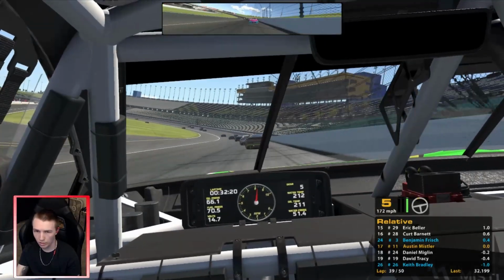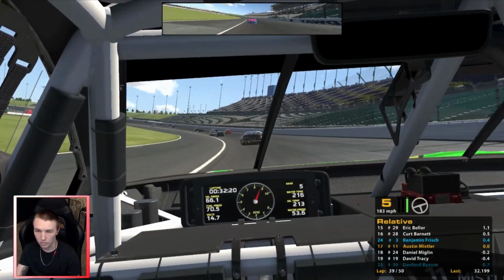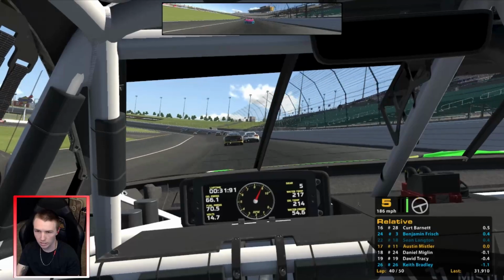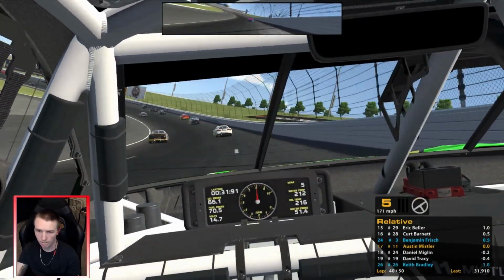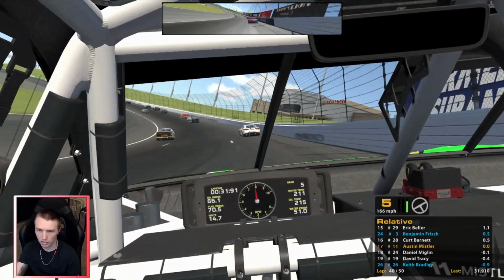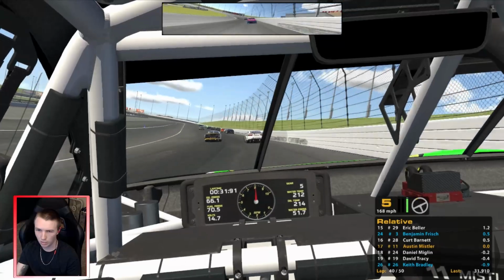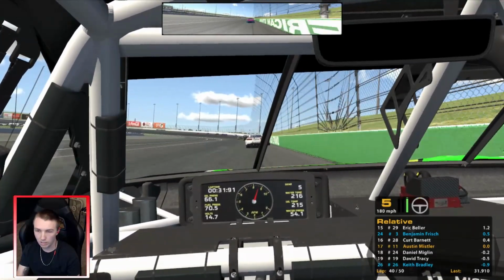I think the 2 car got in the wall, or spun off turn 4. He kept it down there in the grass, so there's no caution at least, but he either spun it or smacked the wall, one of the 2. Not sure which. We're actually getting some green flag laps, which is nice. But that start was all jumbled up and kind of screwed us a little bit.